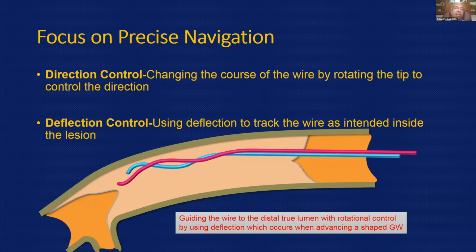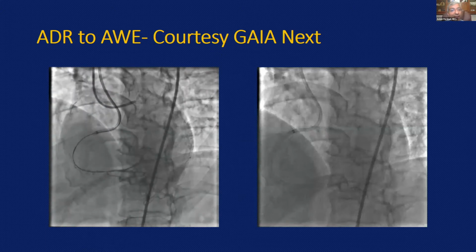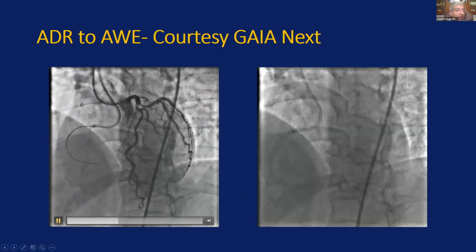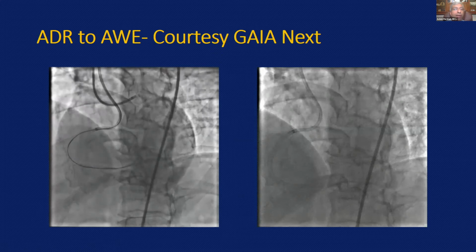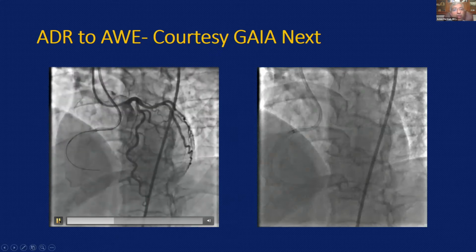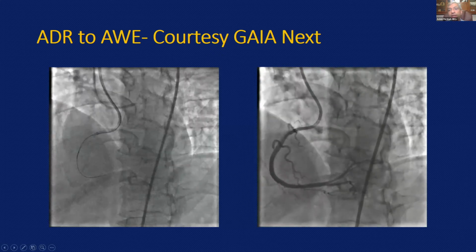But this, I think, is the advantage of Gaia 2: some degree of directionality control as well as deflection control, where you can change the course of the wire by rotating the tip and then use deflection to track the wire. I was very pleasantly surprised to see, as you can see in this panel, how easily it was able to track that diffusely diseased segment and get into the distal segment, once again staying intraplaque and not using any kind of complex parallel wire technique, but just a single wire microcatheter approach, which is familiar to most operators. And once again, surprisingly, I was able to get a good result with just antegrade wire escalation.